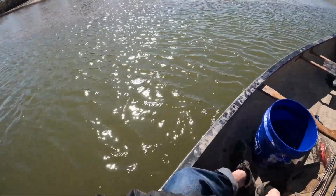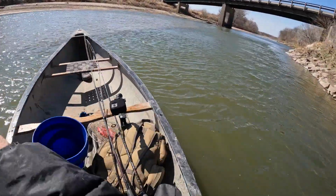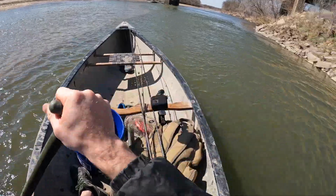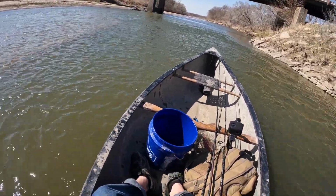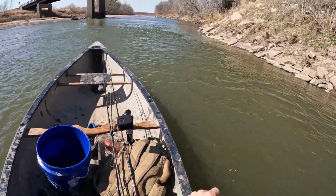It's been a fun little float trip, exploring down there, found some good spots, but right now, they're not producing at all, as you have seen. The one positive we can take away is that goldeye, first one I've ever caught in my life. Never seen one on this river before, so that's pretty cool.